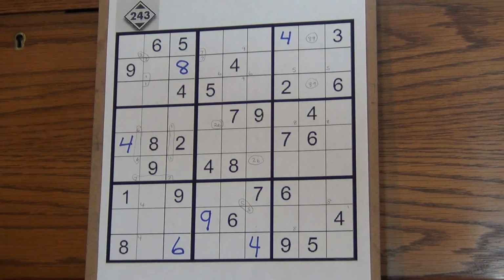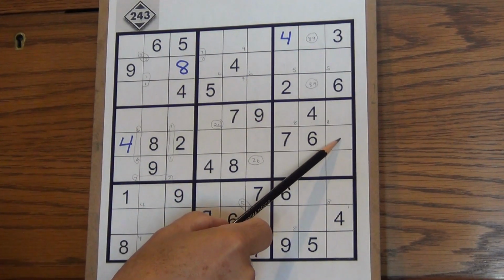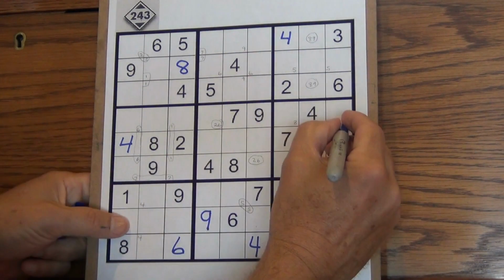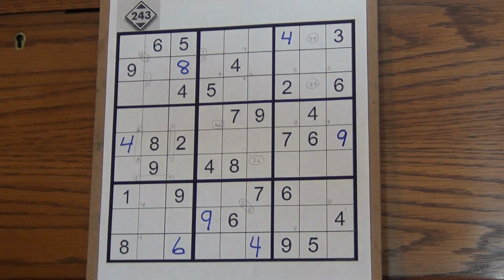8 is nothing to do. 9, we have a 9 on the bottom, a 9 on the top. That tells me that this middle one right here has to be a 9. So I'll go ahead and put the 9 there. And then I'll come down to the bottom and go across. We have 1 on top, and that's all we know.